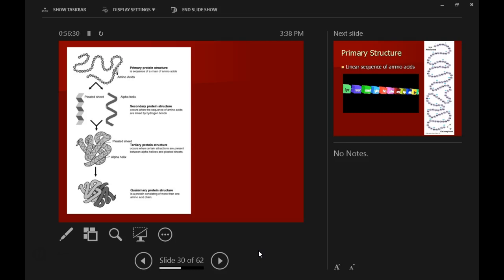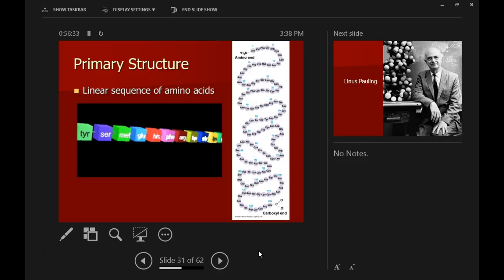So let's start off with the first one. This one, as I mentioned, doesn't really exist in real life. As I mentioned before, as a protein is being made, it already starts to fold. So this usually doesn't exist, but for us, this is very useful. We just call this the primary structure. And as you can see, all it's held by is peptide bonds.